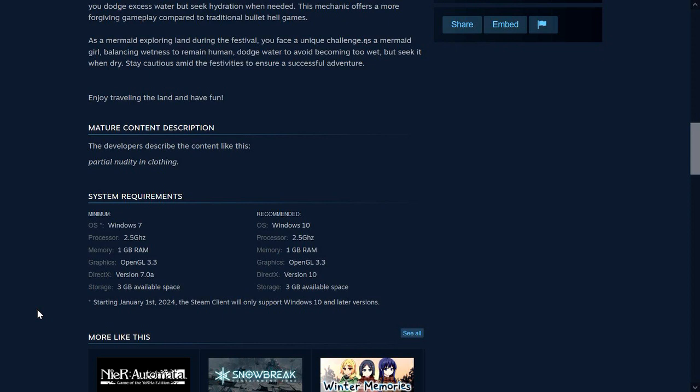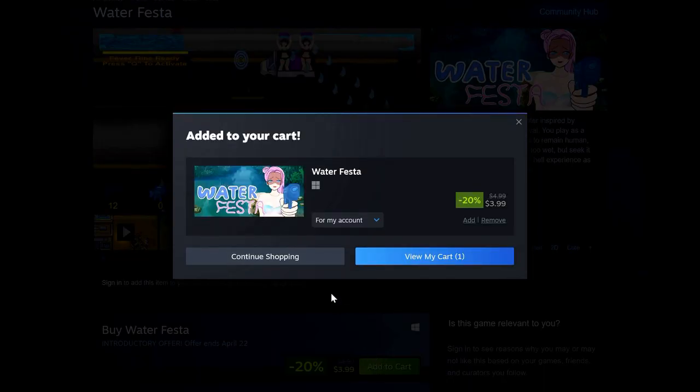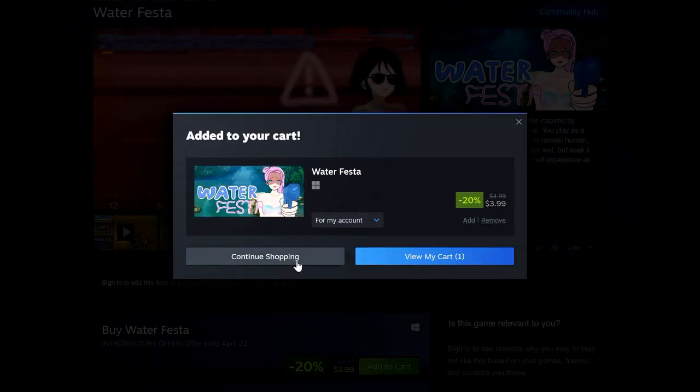All right, last thing, it has low requirements because my current computer is not a gaming behemoth. So, let's stick this in the cart and see what happens.